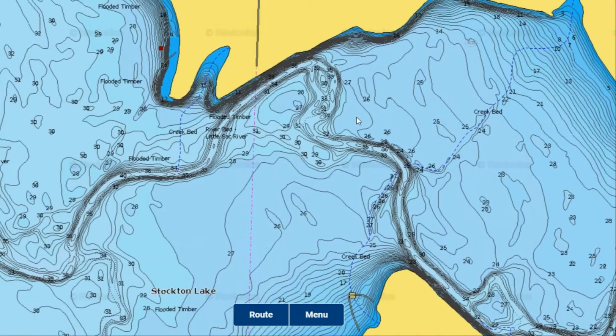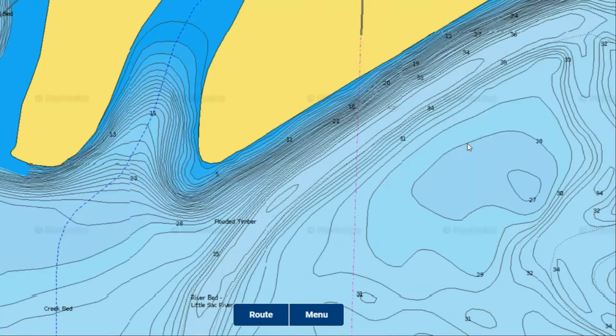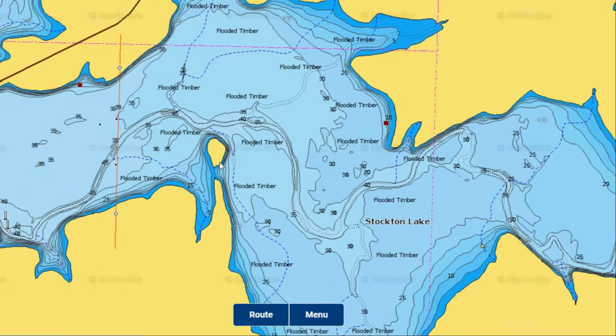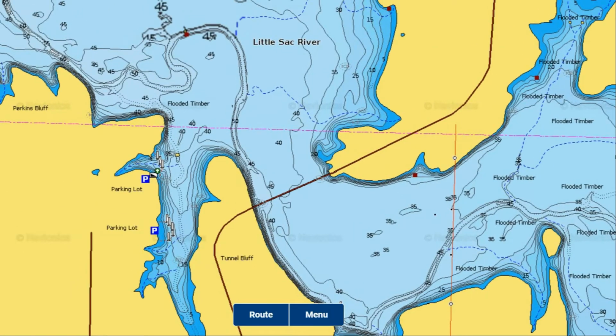It just keeps continuing with that pattern as this section of the lake has got a lot of channel swings. This area over here has even got some flooded timber and an old creek bed coming out of this area next to a point, and this little island over here sticks out. There's all kinds of little nuances about this area in the upper section as well.